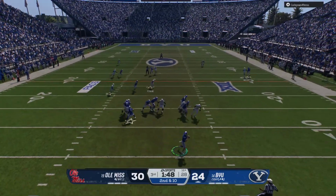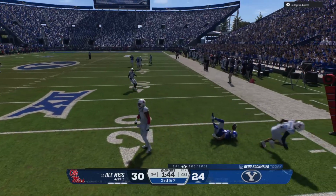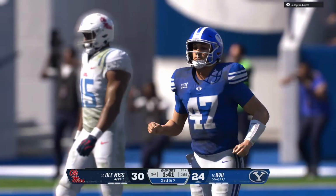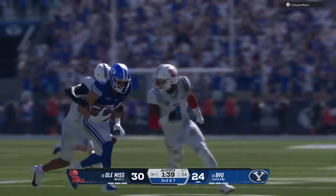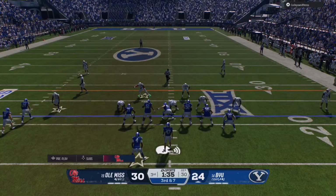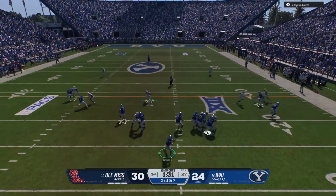After the incompletion, back to the passing game. Pulls it in. It's Bachmeier. And the defense had that one well covered. Just a short game there. I like the decision by the quarterback here. Just get the ball out of your hands, get it to your playmaker. A lot of times they'll dance and make even bigger plays than he did here, but it was still a positive game.